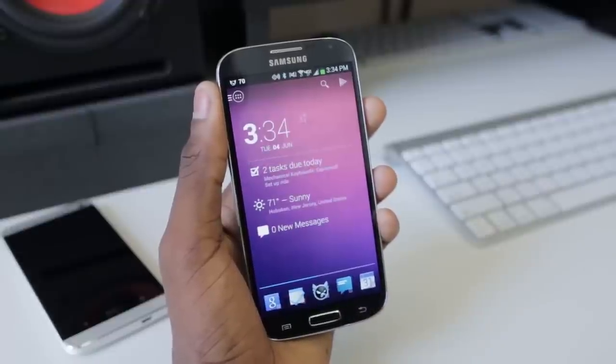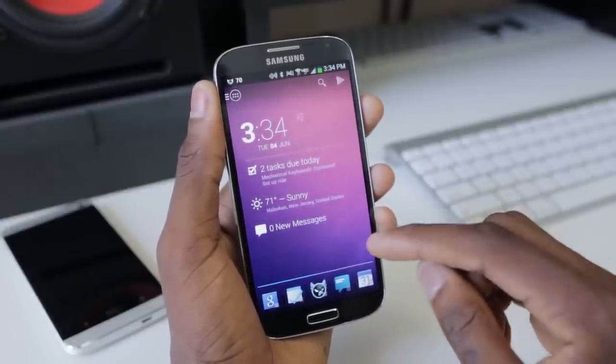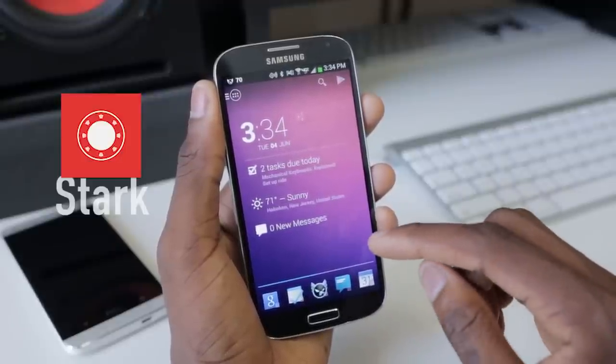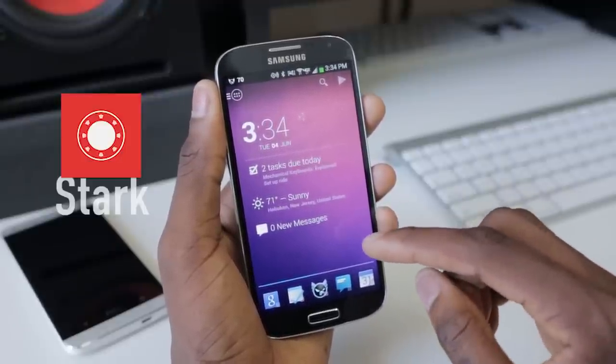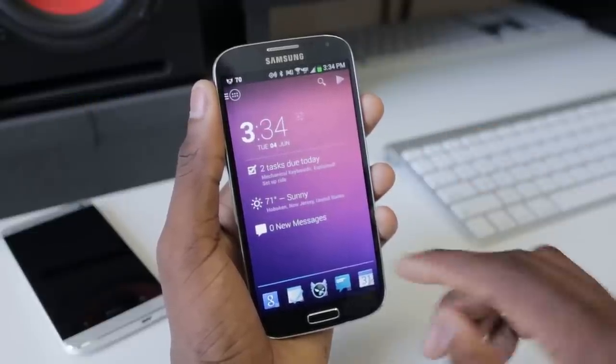So we'll go ahead and jump right in here, and you can see this wallpaper. I've gotten a lot of questions about this wallpaper. This wallpaper comes from the Stark Icon Pack. So if you download and install the Stark Icon Pack from the Google Play Store, and you select a wallpaper, you'll have the ability to select this one from the Stark Icon Pack. So this is pretty sweet.